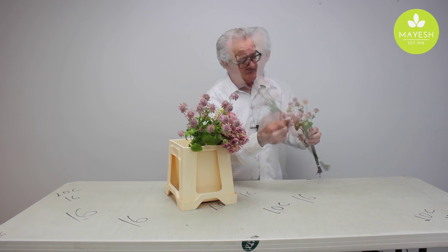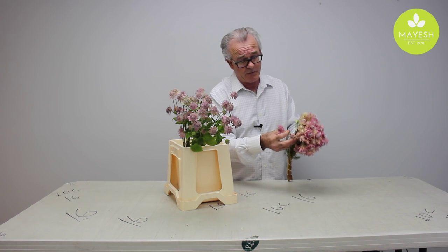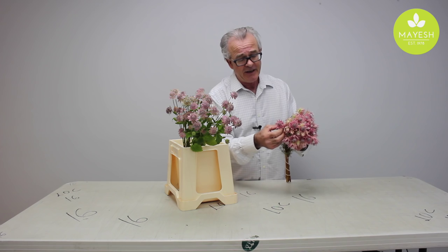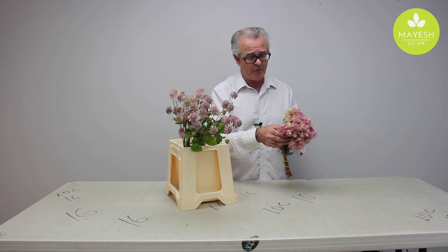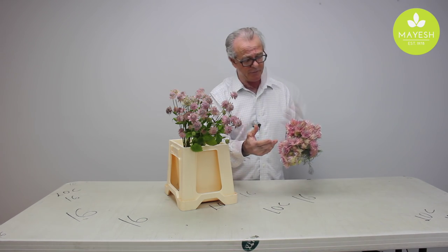Another one that you may want to consider right now, for instance, is these new pink blushing brides. Again, you can use them in that same context, in pavé arrangements, bridal bouquets, low centerpieces for the receptions and so on and so forth.